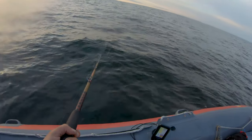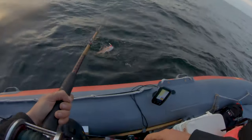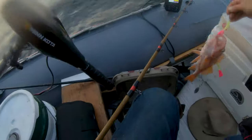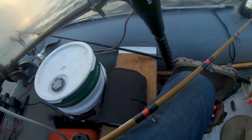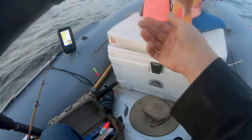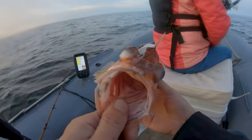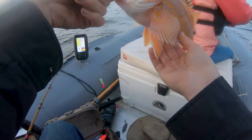Felt big at first, now I'm not sure. That's right, we're 110 feet down. That's a good canary. Off to a good start. All right, canary fish. Yeah, so they're supposed to be bigger sized fish out here. So that's why I made the extra journey.